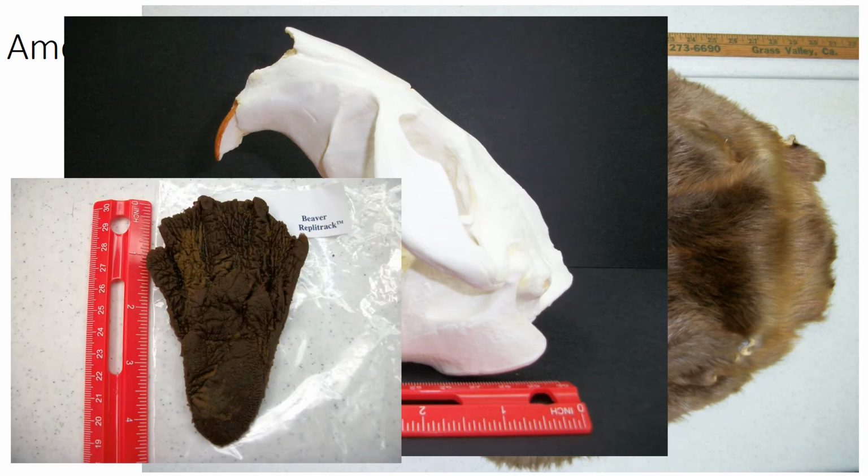And then once again, there's the beaver track that we used as the example in the beginning. A little over 4 inches, very wide set, webbed feet because of the aquatic habitat that the beaver lives in.